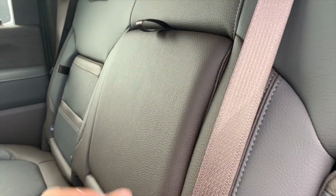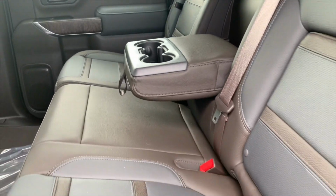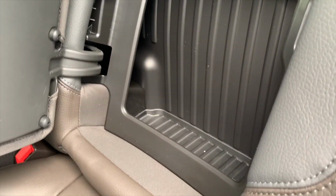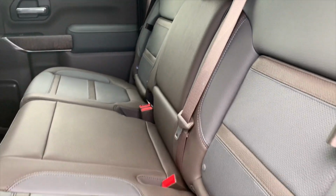One of the nice upgrades to the 2020 GMC is the storage located in the rear seating. Of course, you have a flip down in the middle that'll hold drinks, but you also have these cargo doors that open up in the back seats that allow you to store anything and everything, from laptops to anything that you wouldn't want someone seeing out in the open. Pretty nice upgrade.